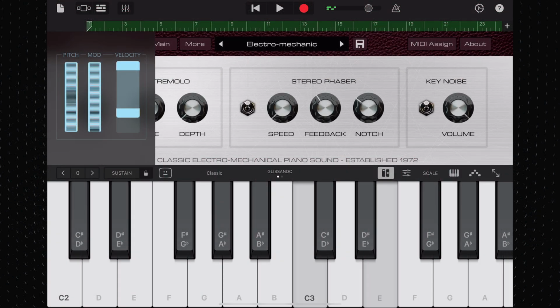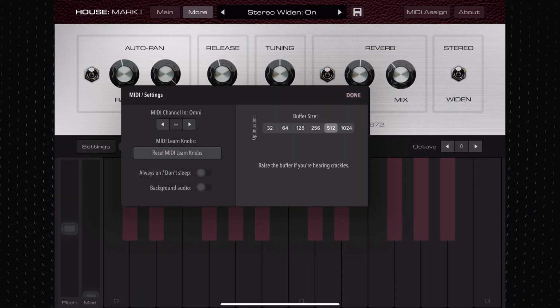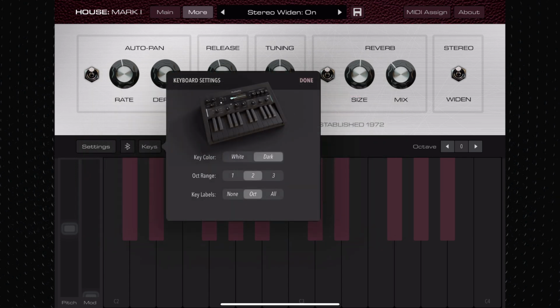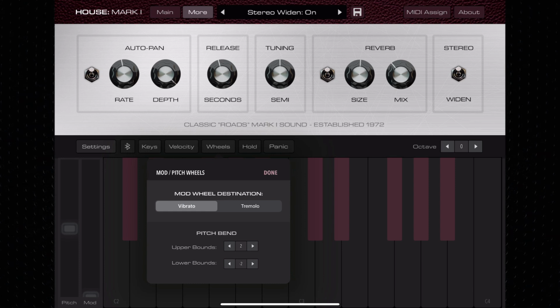Worth noting as well is the drastic differences in sound you can get by adjusting the velocity control, especially if you're playing the on-screen keys. Along the middle, you have even more controls that allow you to change things like the number of keys on screen, the colour of those keys, and assign different effects to your mod wheels.